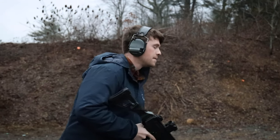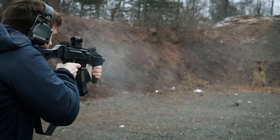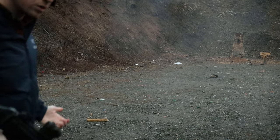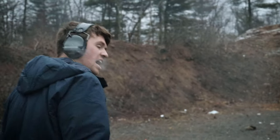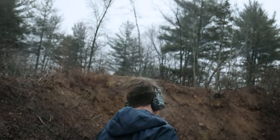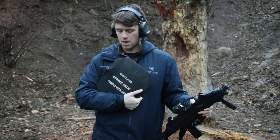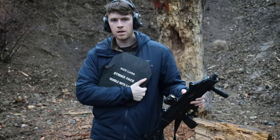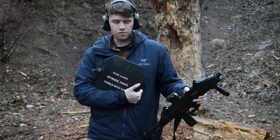So let's just dump it. Ready? Hit it. Let's go check it out. We don't have time to rush and be like, all right, right to the center. Let's go check it out. So no surprise there. It stopped the 9mm round, no problem. Let's go see like green tip 5.56 or something. Let's see if it punches right through it.